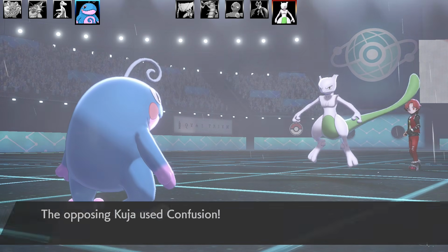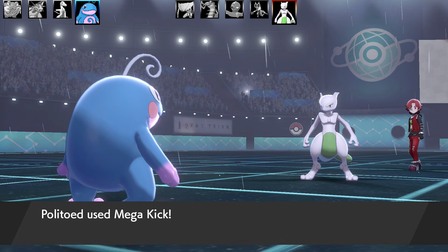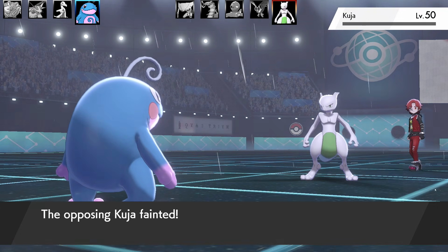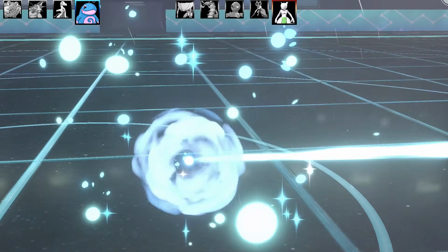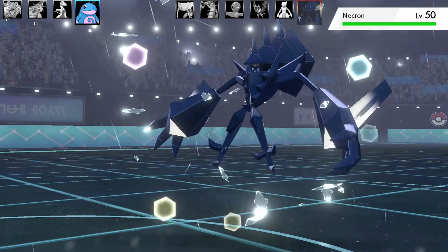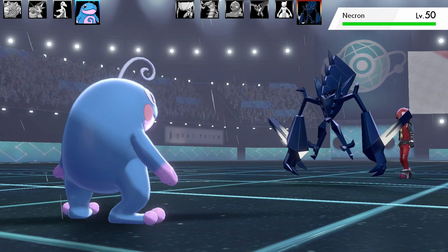So here comes the Confusion. Let's see how much it actually does to me, right? Look at the damage it does. That's crazy. So I went for the Mega Kick here. I kicked that Mewtwo right in the face, and that is the end of Mewtwo. Good thing I didn't go for Belly Drum, because Confusion Mewtwo would have absolutely destroyed me. Imagine that was Psychic Terrain on the field too. That would have been doing lots of damage.